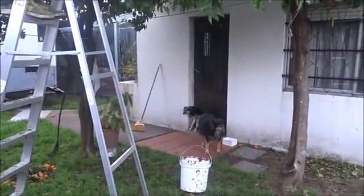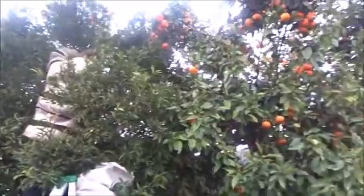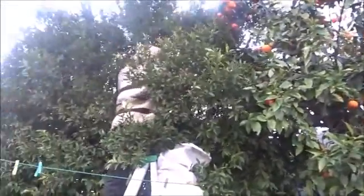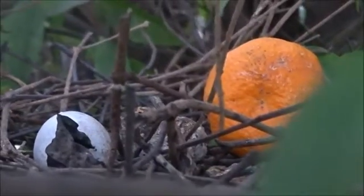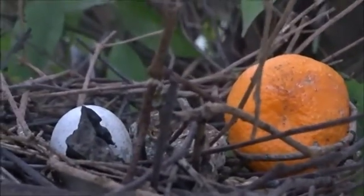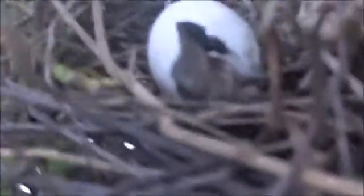They are so delicious. Yeah, 100 years old. That's a really good tree to be eating from, because it's got a lot of nutrients in it. So I'm up here in the mandarin tree, as you can see by the fallen mandarin on the bird's nest, and there's a little bird's egg.